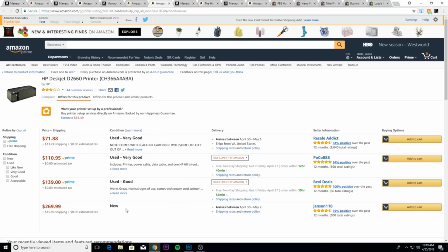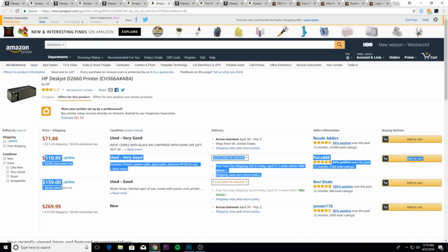So I originally tried selling it around this price, that $270. I think I had it priced around $250, and then I dropped it to $200, then I dropped it to $150, and it had just sat for a while. So I said, you know what, let's just get rid of it. Let's do $125, stick it right in between these two other Prime sellers.